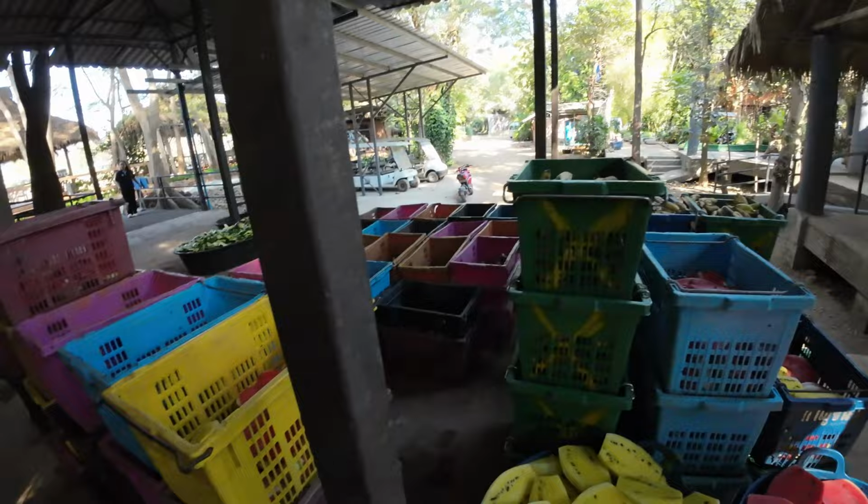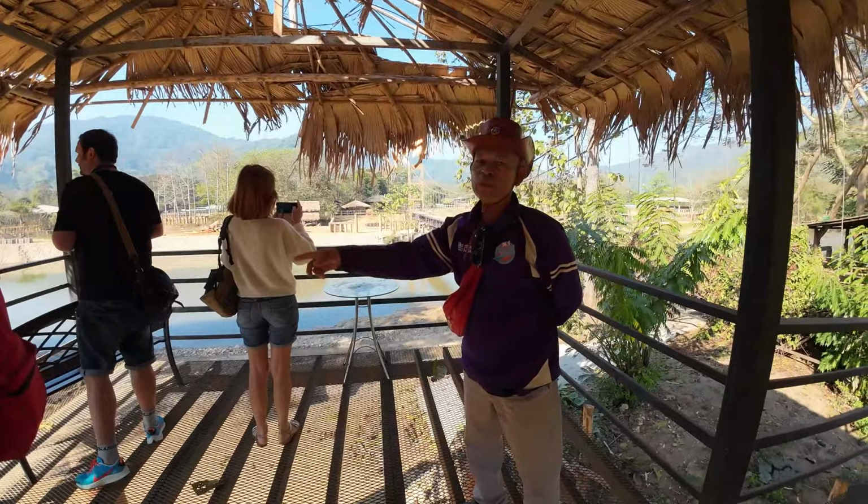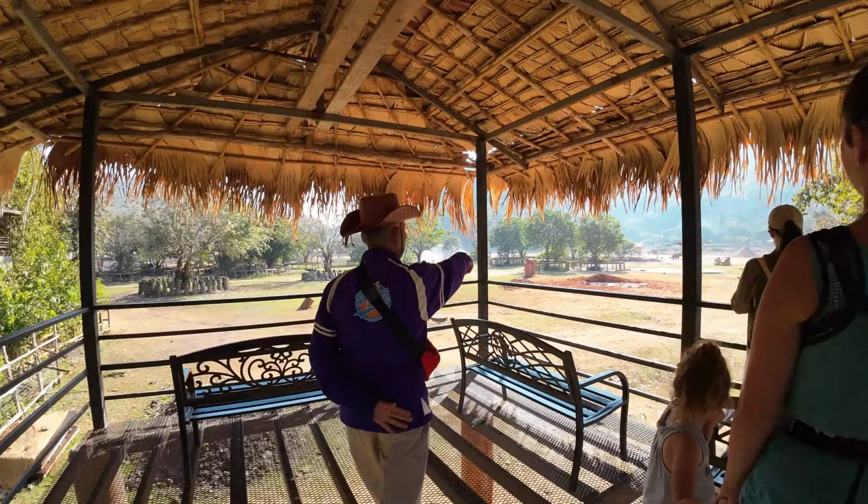The elephant by nature to relax on here, that's okay, but not go down there. Not go downstairs. Sometimes you can see elephant go to the river. Sometimes you can see elephant mud bath over there. This is like a special place.